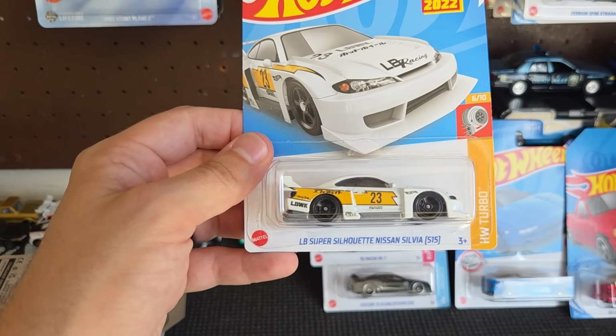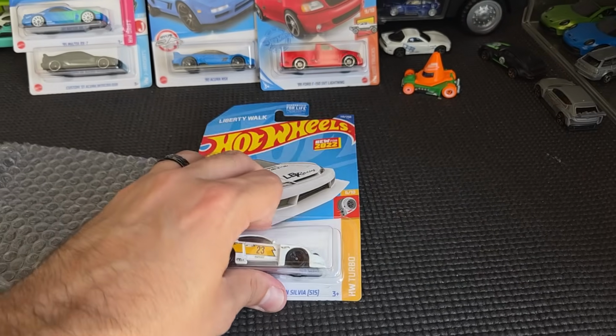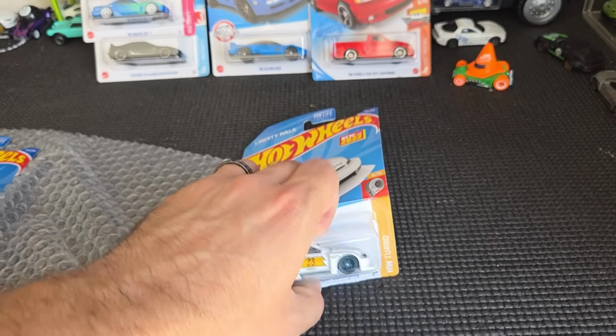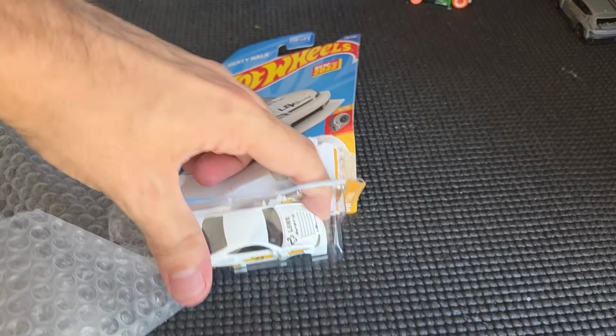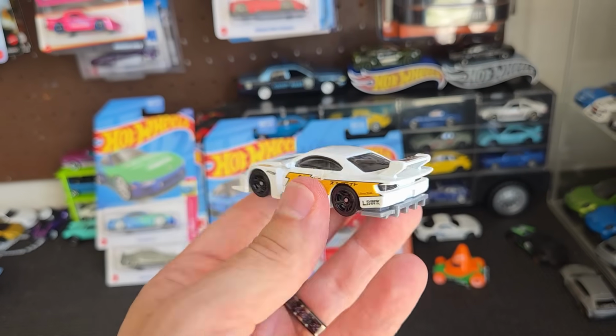This is a good one here. LB Super Silhouette Nissan Silvia S15 in white. This was 100% bought so I could open it. So we'll do that right now. Yeah, I have this in a premium that I probably can open as well. Actually, you know what?